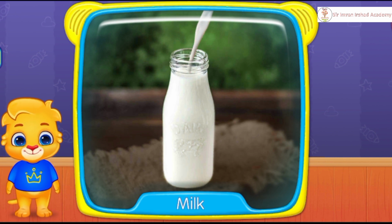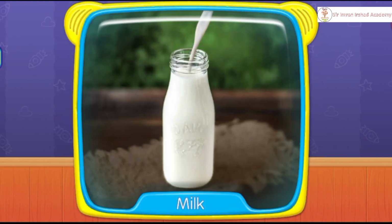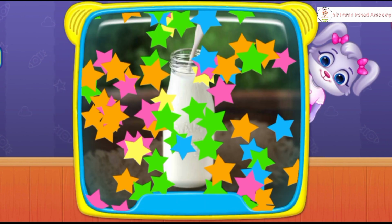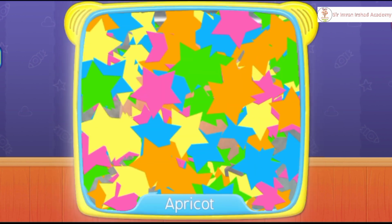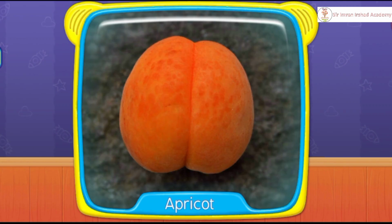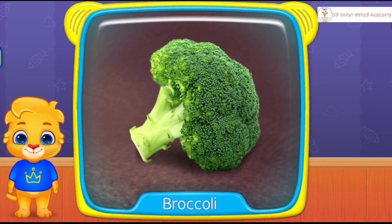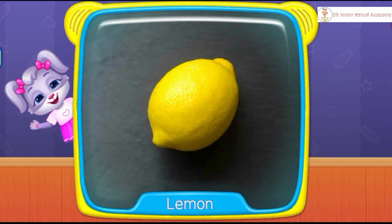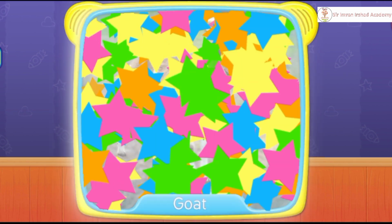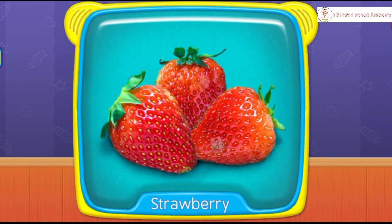What is this? Milk. Milk. Gloves. Apricot. What's this? Broccoli. Lemon. Goat. Strawberry.